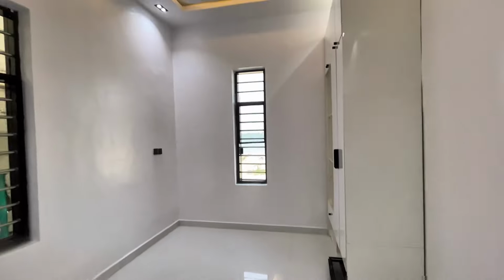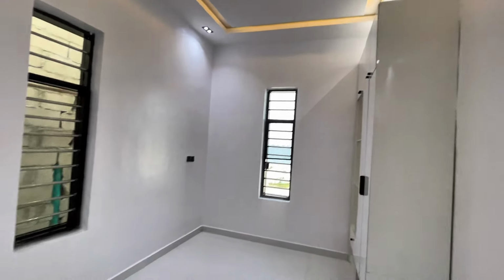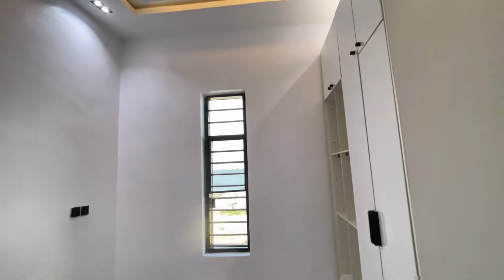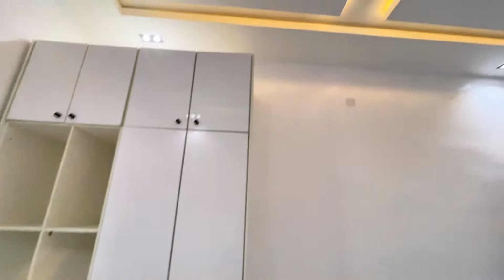The room has 2 windows as well. The inbuilt light and the POP design. And see the spot for your television here. And this is the wardrobe. And see the fire alarm.